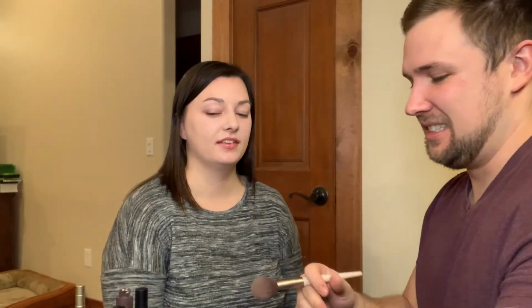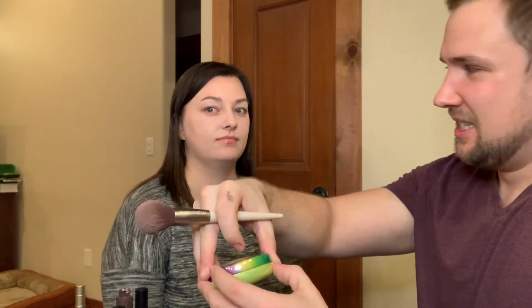So we do some highlighting powder. Sure. I don't know what that does. I assume highlights things. Yep. Okay, I'm gonna go with the half medium brush compared to the biggest brush I can find. Should I go bronzer first or highlighter? I feel like I should go bronzer first. Okay.